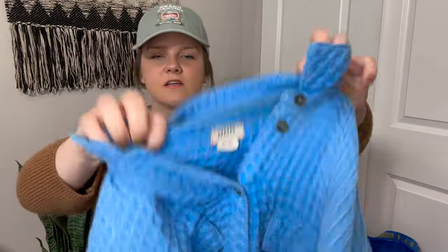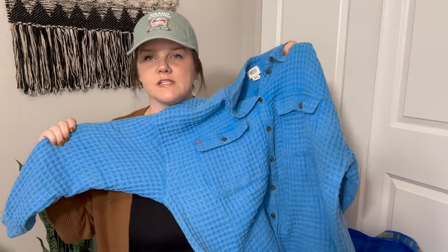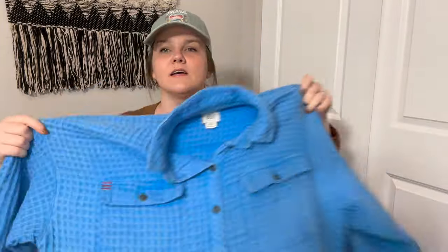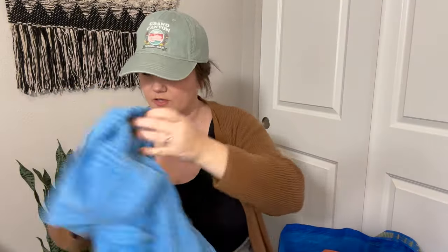This is something I decided that I'm gonna keep for myself. It's just BDG. It's a really cute oversized waffle knit button up. I just love this blue color and it looks so cozy. If I were to resell that, probably $20-$25 is what I would get for that.